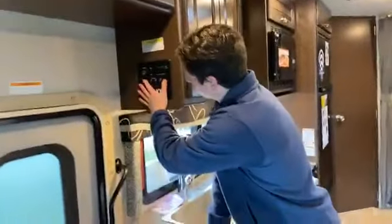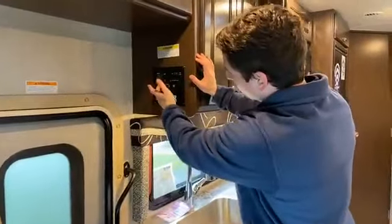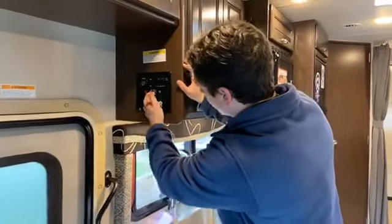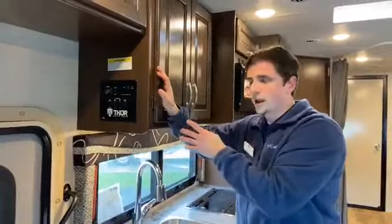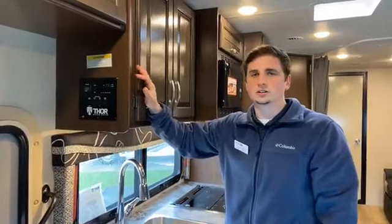Much better. I have the furnace running currently. There'll be a few things to talk about as we start. Right when you walk in, you have your main control panel. This is for your slide room control, and your black and gray tank heaters. These do have 12-volt electric heating pads hooked up to those tanks.